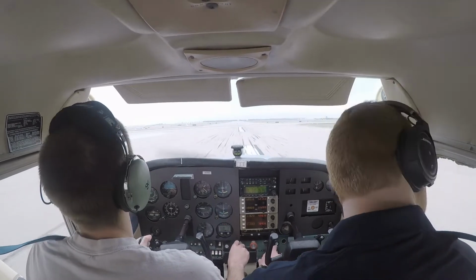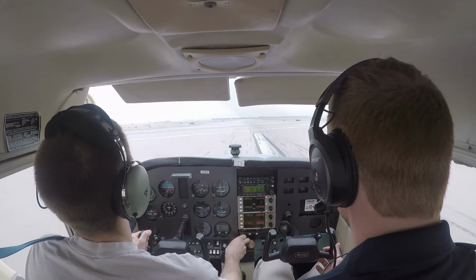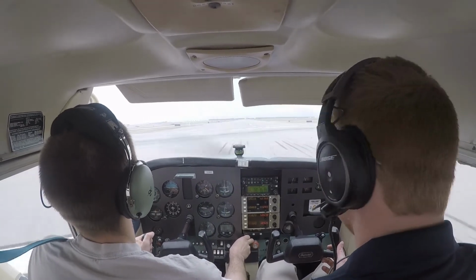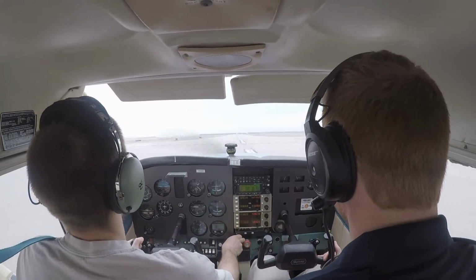958 Whiskey Delta Visual 19 left. They're up. Let's roll. 958 Whiskey Delta, Wichita Tower, 19 left, cleared to land, wind 160 at 16. Land 19 left, 8 Whiskey Delta.